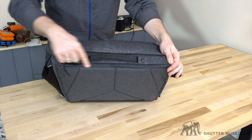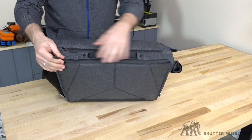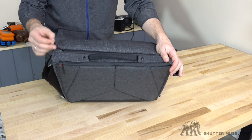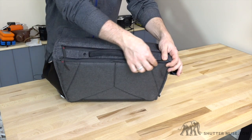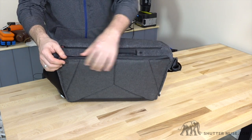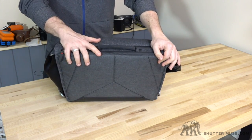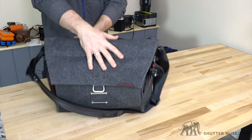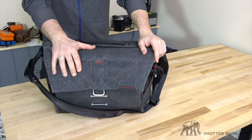Hopefully you can see as well that the zipper itself is extremely high quality hardware. Again, as I was saying, every little detail of this bag has been nicely thought out, from the zipper pulls to these rubberized zippers as well, to try and prevent water getting in there, because the bag doesn't come with a rain cover. And I do find that a bit odd that there isn't a rain cover.